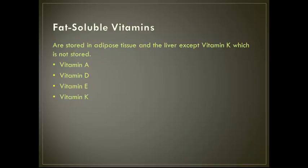So there are fat-soluble vitamins, and then there are water-soluble vitamins. Fat-soluble vitamins are stored in the adipose tissue and the liver, except for vitamin K, which is not stored. So our fat-soluble vitamins are vitamin A, D, E, and K.